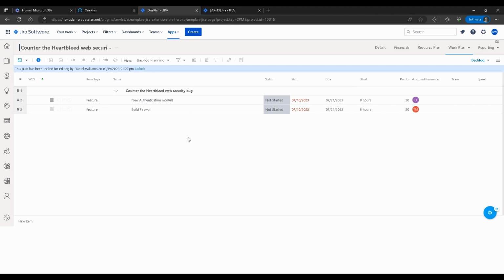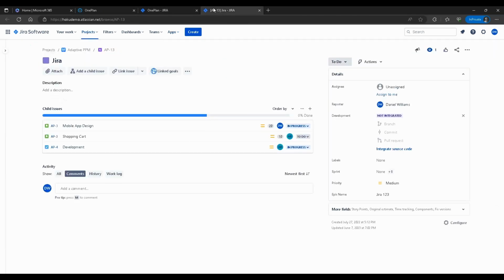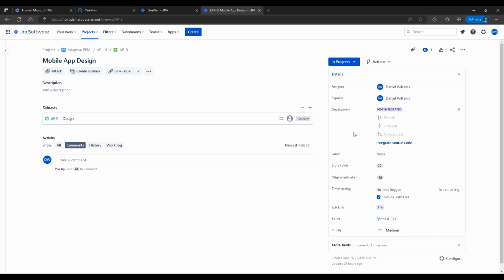But what happens is you are creating elements within Jira that are then integrated through our integration. And here, this is the one that I actually wanted to show. This is something that was created in Jira, and it's also being managed within OnePlan. So as team members are working on these items and statusing here, that status will be taken and planted into OnePlan.